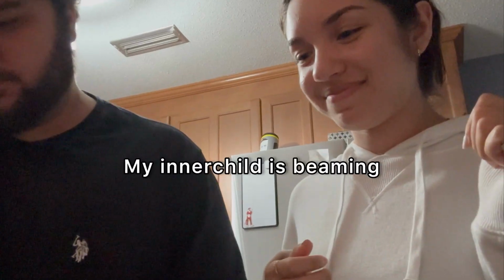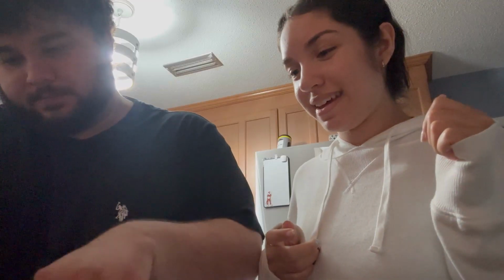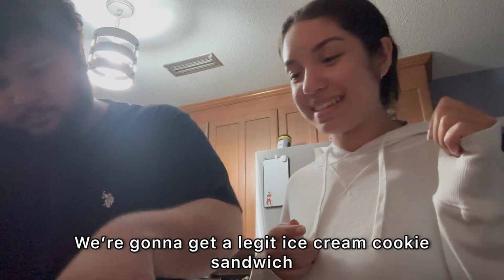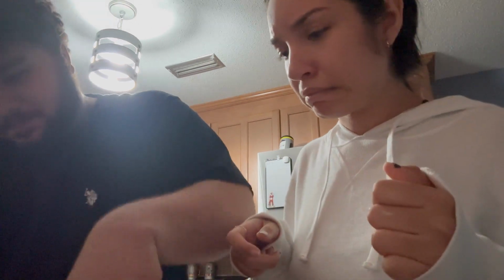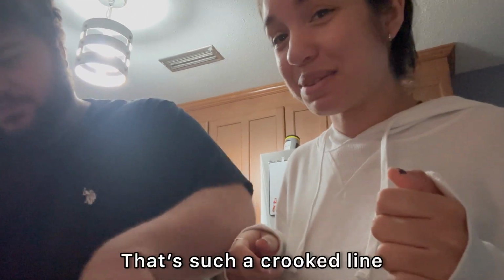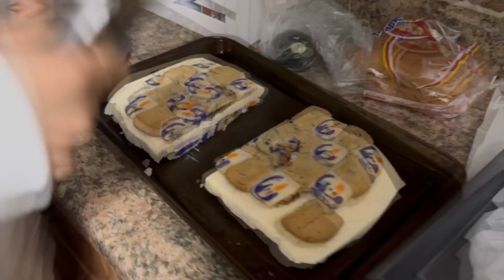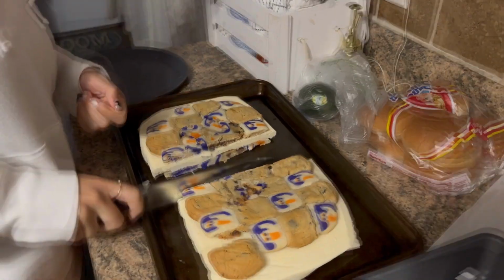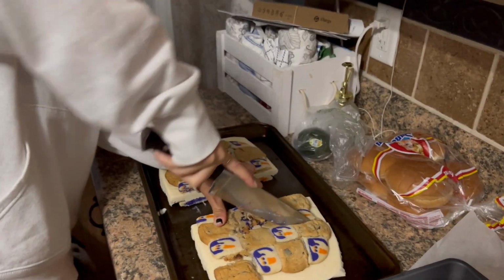Let's cut it. I have no idea if that's lined up properly at all. It doesn't matter. Just cut it down the middle. I'm so excited. We're gonna get a legit ice cream cookie sandwich. I'm so good. That's such a crooked line. Hey. Show me cutting that. I'm showing you cutting that.